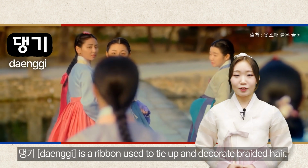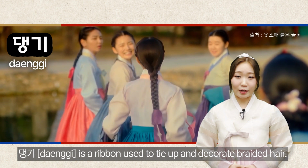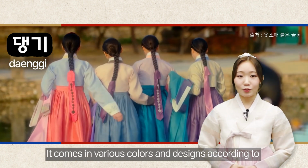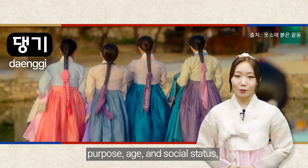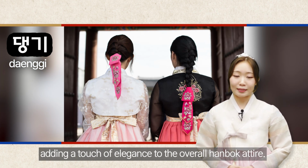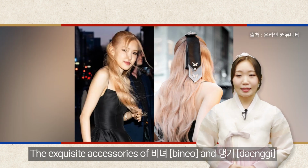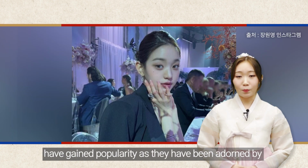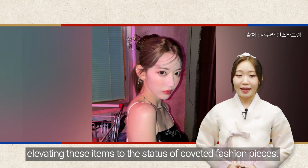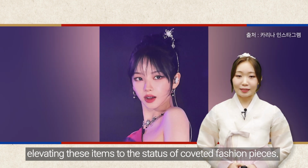Daengi is a ribbon used to tie up and decorate braided hair. It comes in various colors and designs according to the purpose, age, and social status, adding a touch of elegance to the overall hanbok attire. The exquisite accessories of 비녀 and daengi have gained popularity as they have been adorned by numerous Korean celebrities, elevating these items to the status of coveted fashion pieces.